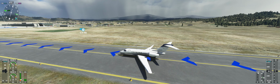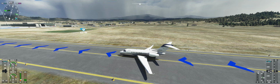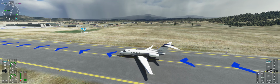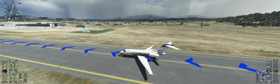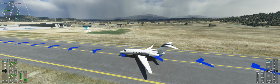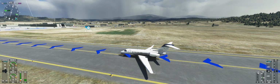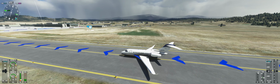N343 Bravo Whiskey is a plane I've been in now for like 260 hours, and I don't want to crash it into a mountain peak. But I'll tell you, I'm going to make a note of this one: descending into Vail, Colorado, from the south.